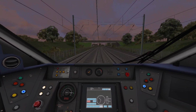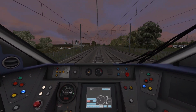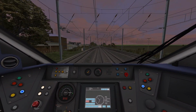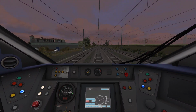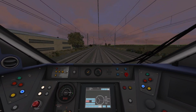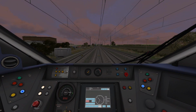I think I like driving trains early in the morning and late at night, like sunrise and sunset, because it seems to be a lot more visually interesting than driving in a clear blue sky or rain. Driving in the snow is nice because everything is just white.